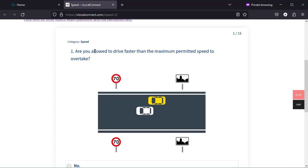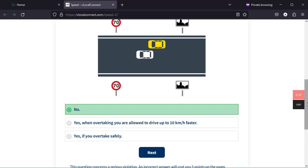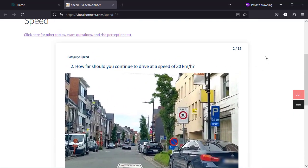The question is, are you allowed to drive faster than the maximum permitted speed to overtake? Never. That's never allowed, right? It's a major offense when you do that. And this question is a serious offense. You lose 5 marks if you answer this incorrectly. Let's go to the next question.